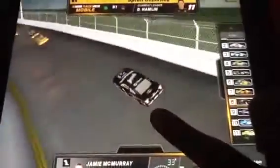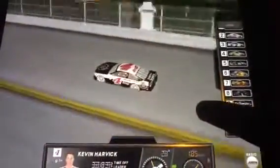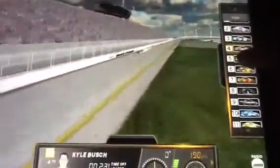Now Logano finds himself with no drafting help, and he'll go all the way to the back of this pack almost, as he'll jump in line in front of Jamie McMurray in the entrance of three. Single file this time through turns 3 and 4, led by Denny Hamlin. Then it's going to be Dale Earnhardt Jr., Brad Keselowski. Further back, Ryan Newman looking to the outside with Joey Logano, but they'll fade just a bit.